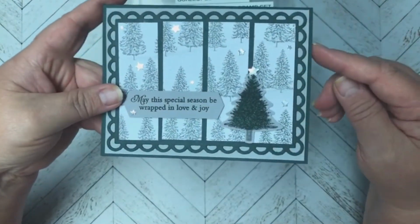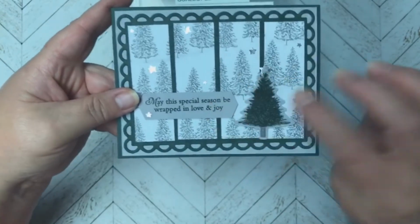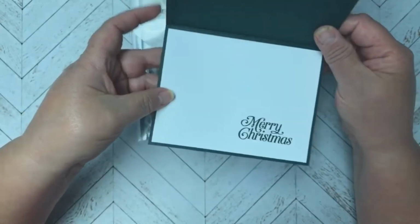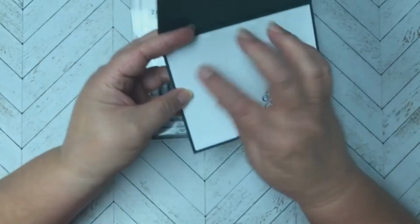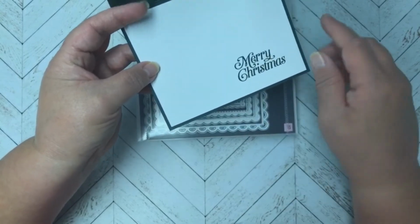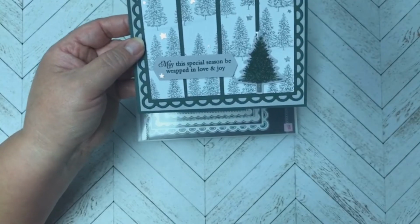And that's what the base card is, and the scallop, and what ink I've used for the tree and the sentiment. And then on the inside, I just have the Merry Christmas there, and I decided to put it at the bottom, so if you wanted to write your note up here, and normally you end with Merry Christmas, and then you could sign your name below it. So there's that card.